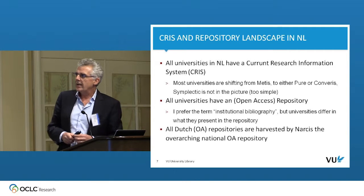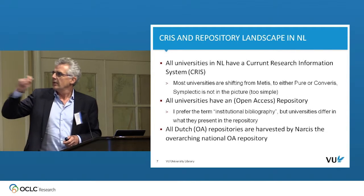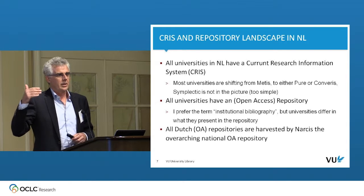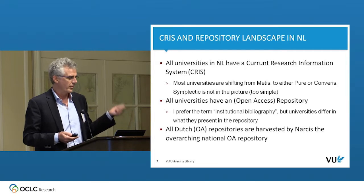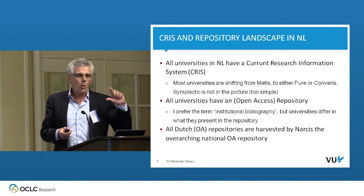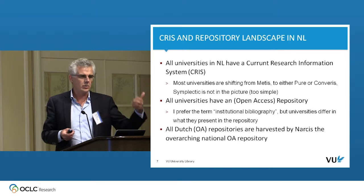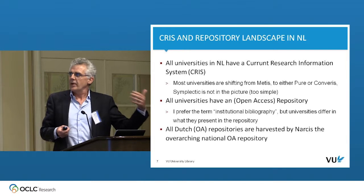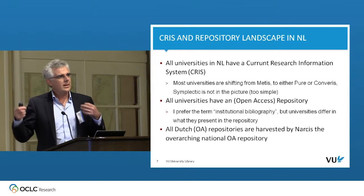The situation in the Netherlands is that all Dutch universities have a current research information system, a CRIS. All universities used to use METIS, a current research information system built by the IT department of the University of Nijmegen, and that has really come to the end of its life cycle. It needed to be renewed, and now all universities except for Nijmegen itself, of course, are switching to either Pure or Converis.